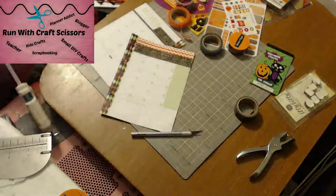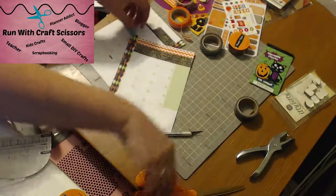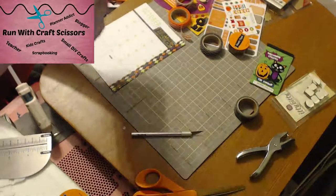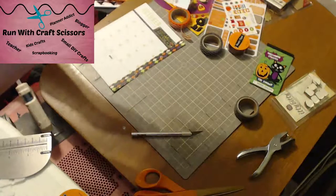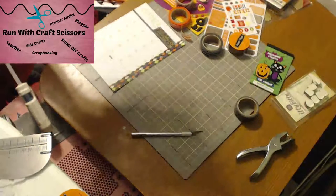I've been working. I made two Halloween cards. One for my pocket letter pal. Should I go ahead and trim that off? Yeah, I'm going to. Because it's not going to cut off the October. It's too skinny. Where do you cut it off?